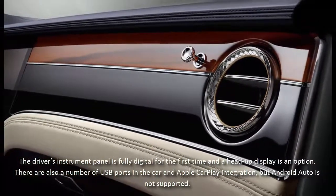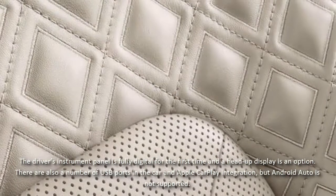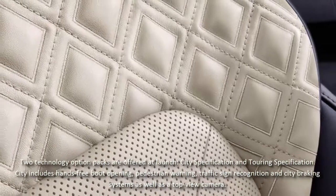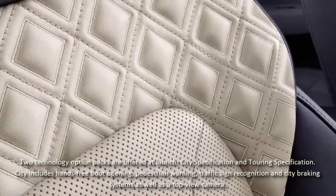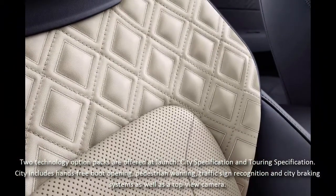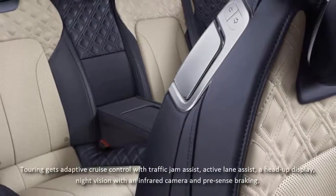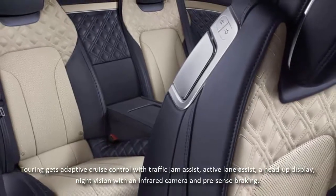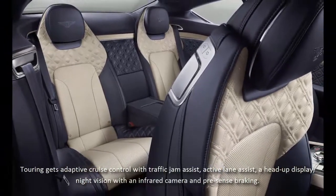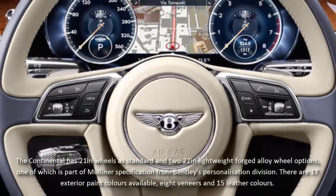There are also a number of USB ports in the car and Apple CarPlay integration, but Android Auto is not supported. 2 technology option packs are offered at launch, City Specification and Touring Specification. City includes hands-free boot opening, pedestrian warning, traffic sign recognition and city braking systems as well as a top-view camera. Touring gets adaptive cruise control with traffic jam assist, active lane assist, a head-up display, night vision with an infrared camera and pre-sense braking.